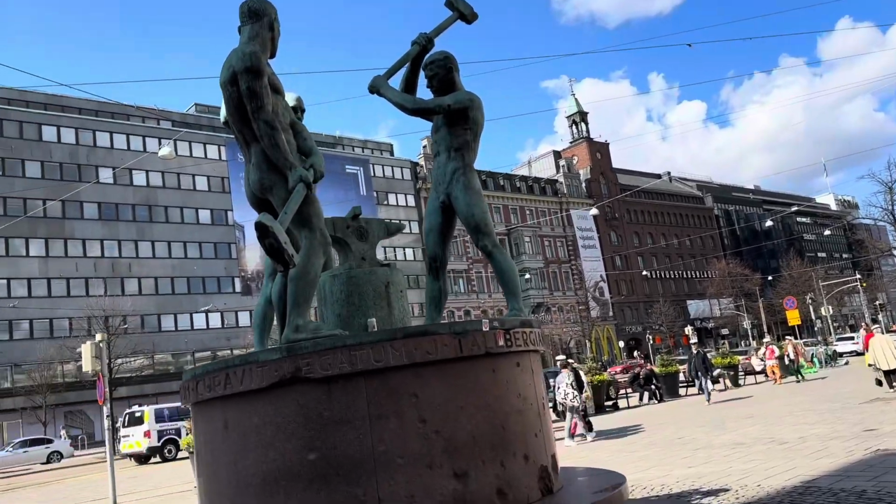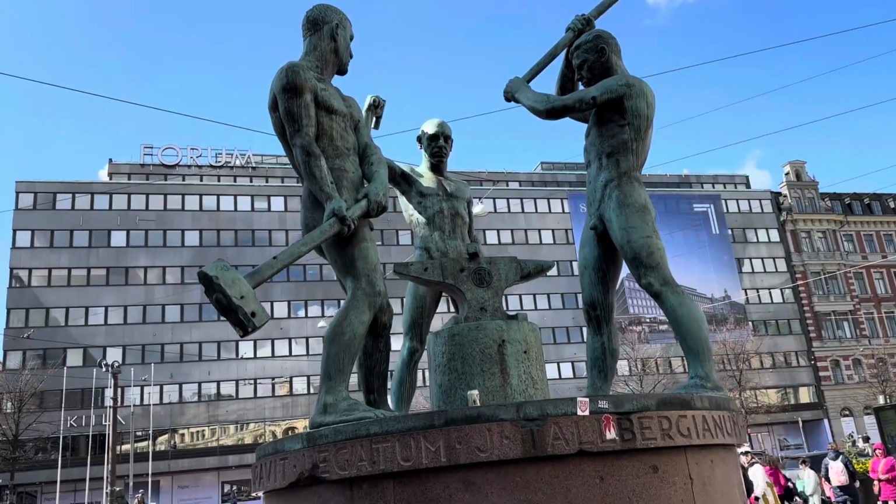Just three naked men hammering away. Nothing gay about that.